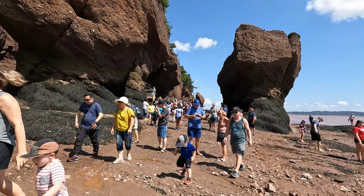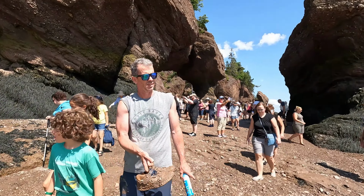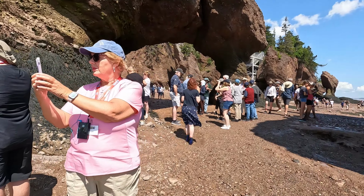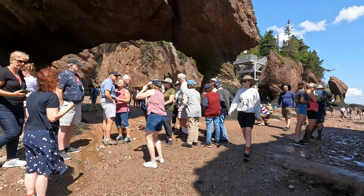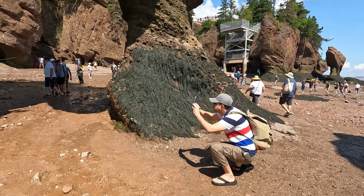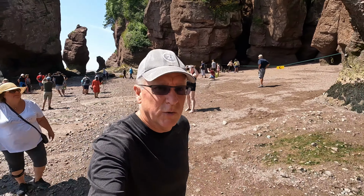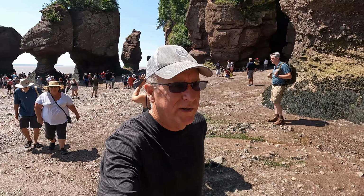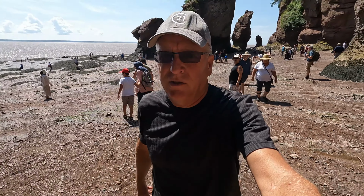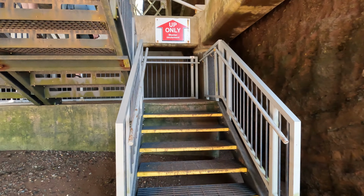Wow, it's even more crowded. That's nuts. Well, that was a lot of fun out here with 2,000 or 3,000 of my best friends, all enjoying low tide. The Bay of Fundy is pretty dang sweet. Highest tidal change in the world. Now it's time to head back up to the interpretive center.